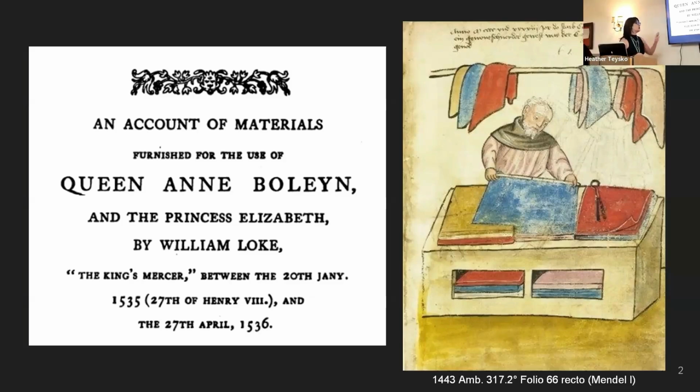And I do want to call attention to the dates of these receipts. It is from the 20th of January in 1535 to the 27th of April, 1537. So those of you who are familiar with Anne's story will recognize how close that is to the end of her life, which I find interesting, that up until the bitter end, she was still being arrayed as a queen.